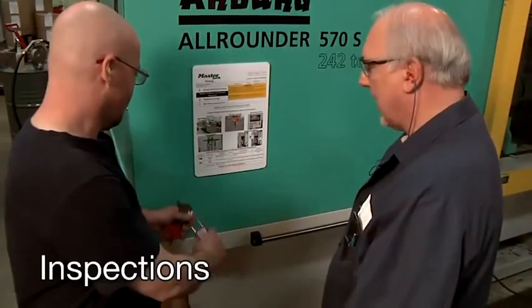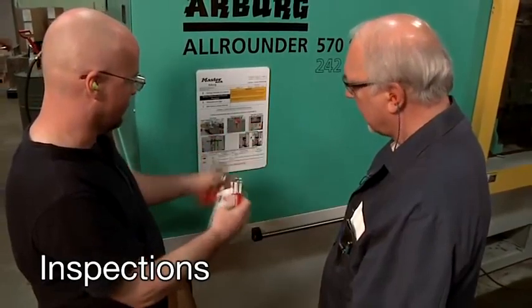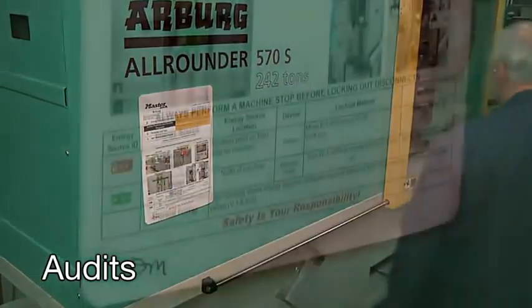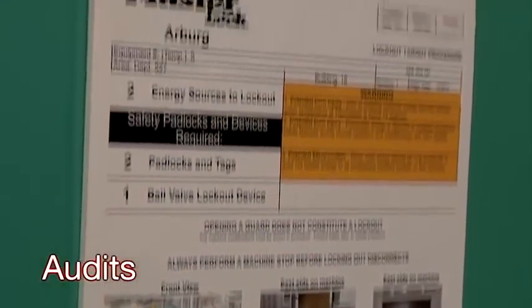OSHA requires annual inspections and audits. Inspections ensure that employees are correctly following the energy control procedures. Audits verify that the written procedures correctly describe the steps to isolate the equipment's energy sources.